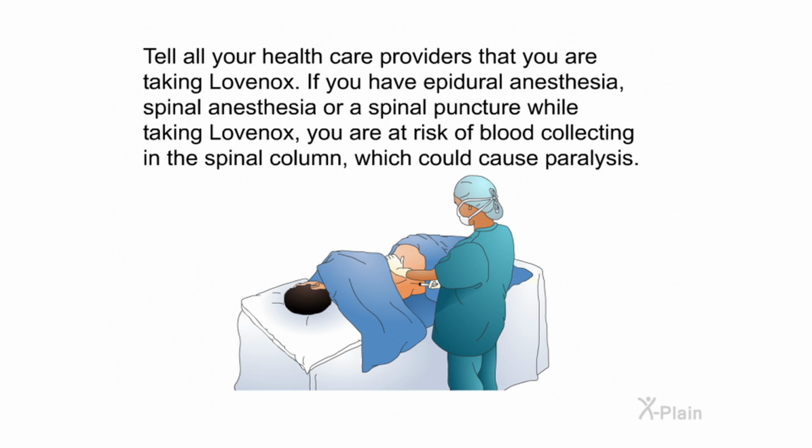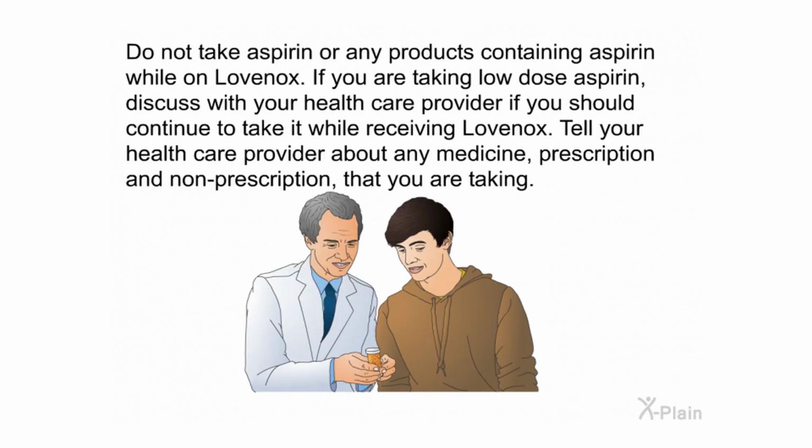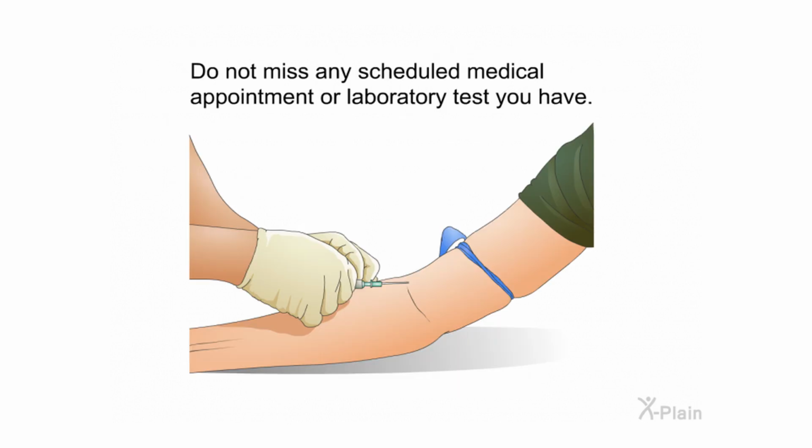Tell all your healthcare providers that you are taking Lovenox. If you have epidural anesthesia, spinal anesthesia, or a spinal puncture while taking Lovenox, you are at risk of blood collecting in the spinal column, which could cause paralysis. Do not take aspirin or any products containing aspirin while on Lovenox. If you are taking low-dose aspirin, discuss with your healthcare provider if you should continue to take it while receiving Lovenox. Tell your healthcare provider about any medicine, prescription, and non-prescription that you are taking. Do not miss any scheduled medical appointment or laboratory test you have.